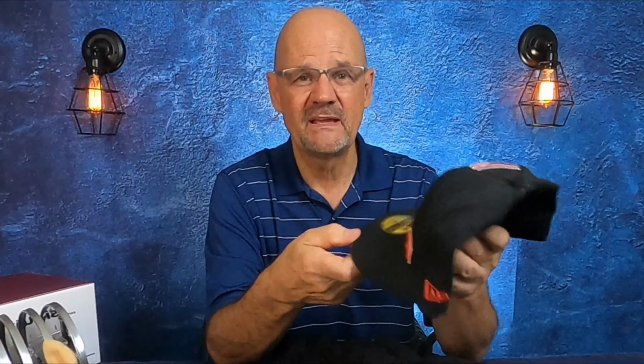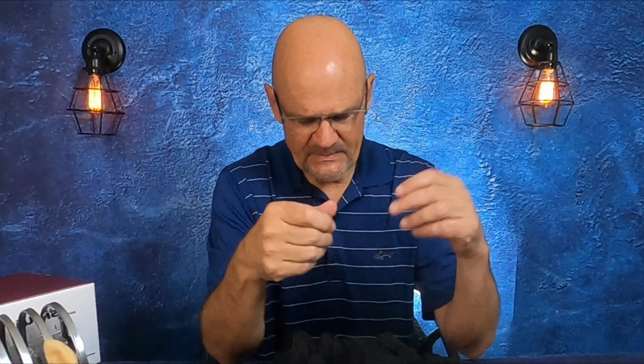I am going to ask $19.99. I've had a lot of success selling caps over the years, and I always look for them, but they've got to be in great condition. And normally I only buy it if it's new or if it's a vintage trucker cap that I think has some value.